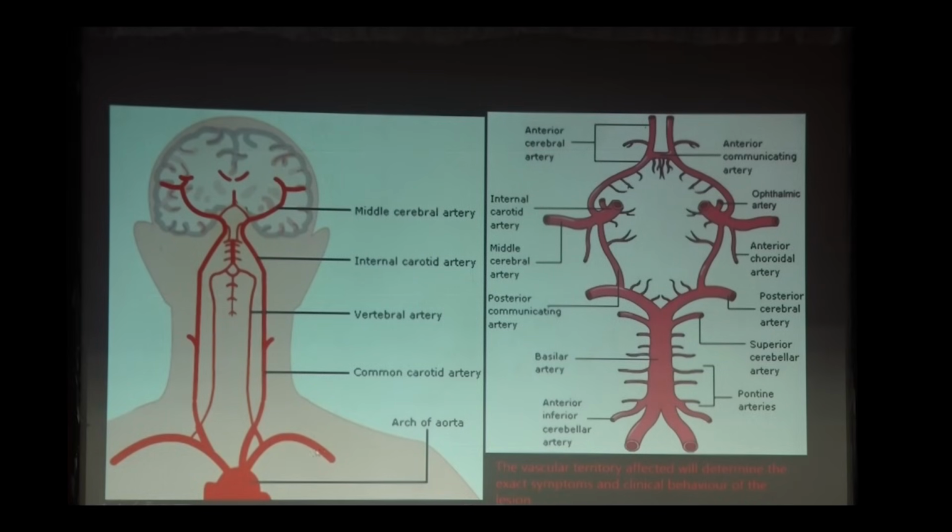Here comes the left subclavian artery. Here is the right subclavian artery. Here comes the common carotid artery, which goes up all along and then gets divided into the external carotid artery, which supplies the face, anterior part of the neck, and head, and also the internal carotid artery.